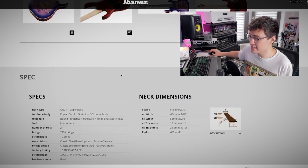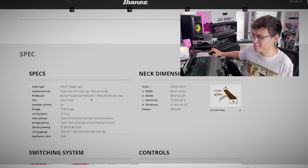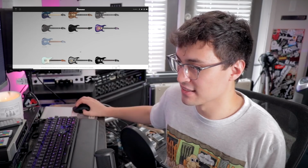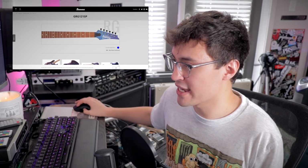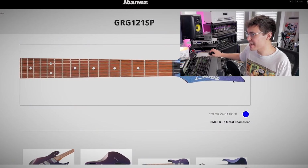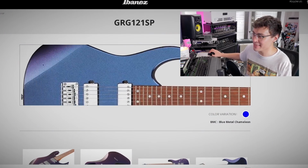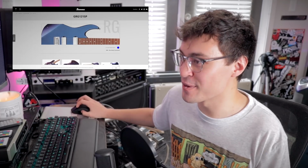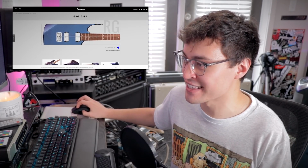Anything interesting in the specs? Oh, that's a Purple Heart fingerboard. If you say so. And the last from the RGs, what do we have? Wow, it's another Geo, and it's metallic. Blue Metal Chameleon, nice. So they brought their changing color finishes to the Geos. Never mind, if I was going for an Ibanez style mod project, this would be the one.